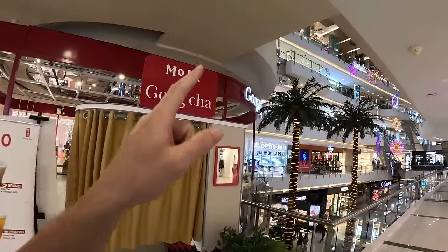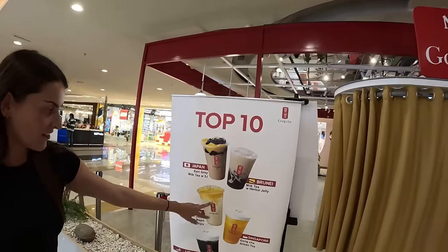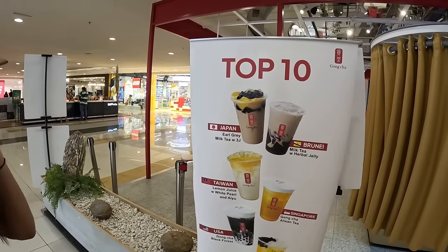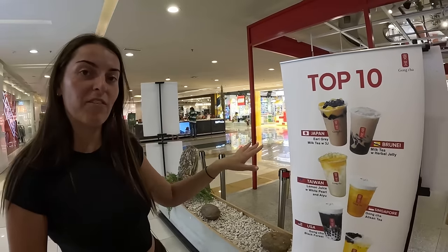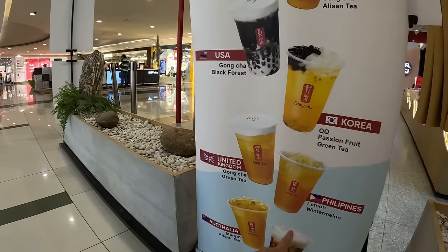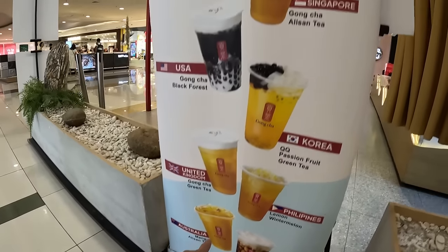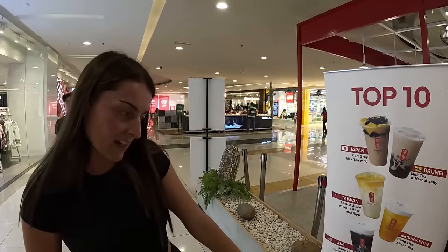Right then, now it's time for a drink because I'm really dehydrated. And we've just come past Gongcha. I hope I'm pronouncing that right. But these look incredible, don't they? We've not actually had any of these. No. Yeah, we see them all over Indonesia. Oh, look, they've got a United Kingdom one. Green tea there. Oh, wow. Lemon water. Winter melon, what's that? Mango. Australia. Asian one, yeah, they do.